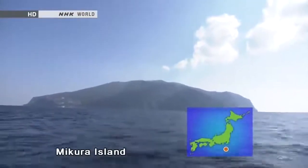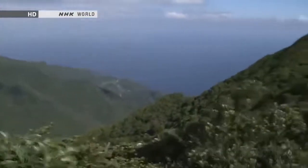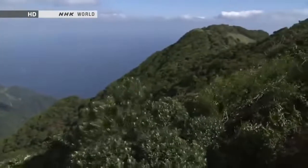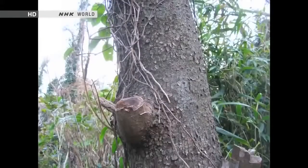200 kilometers south of Tokyo is Mikura, an island known for its sheer cliffs. This is the source of mulberry wood that is said to have the most beautiful wood grain patterns of all. Mulberry from Mikura grows hard. Only specimens that can endure stormy ocean gales survive, and the grain pattern is a record of each tree's tenacity.